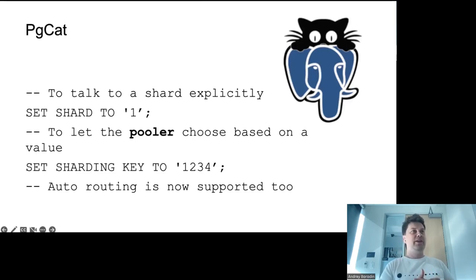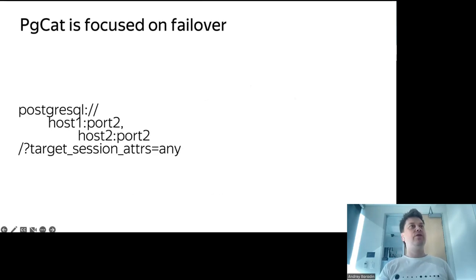They supported only explicit sharding, where you have to say which shard you want the pooler to connect you to. But now, maybe a week ago or so, they implemented automatic sharding. They are really fast. I think they didn't even create a new version for this feature. But they are mostly focused on the failover part of the proxy. What is the problem of failover? Usually, when you want to connect to the primary node of a Postgres cluster, you are pinging each node in order with a connection timeout, and this is done by each client connection. Using a proxy here can save you time from repeating all over the same work.